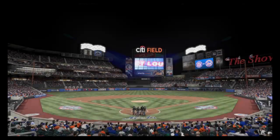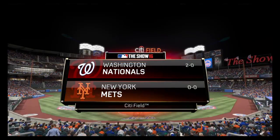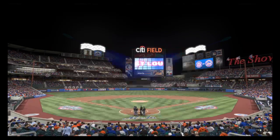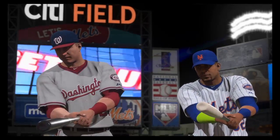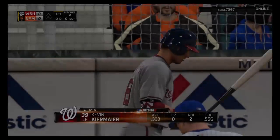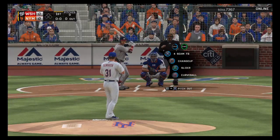From the borough of Queens in Flushing, New York, welcome to beautiful Citi Field. Tonight, it's the home opener for this new season between the Washington Nationals and the New York Mets. These two should provide some big-time fireworks. First pitch is coming up. Kevin Kiermaier heads for the batter's box, and we are just about ready for some evening baseball.